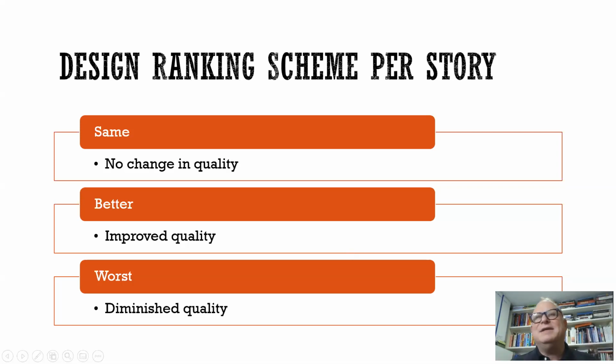So we decided on a ranking scheme. For every single story, we'd look at it, 110 stories, top down. We'd look at one story at a time and ask, okay, if we implemented Plan A, would the quality of that story be the same, better, or worse? Would it be harder to do, easier to do, or about the same? Would it be more fun to do or less fun to do, or about the same? So we basically ranked every story: same, better, or worse. Same, no change in quality. Better, improved quality. Worse, diminished quality. Remember, it's our subjective assessment, but we went through them all one by one and came up with a ranking.